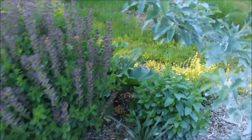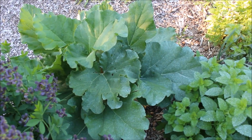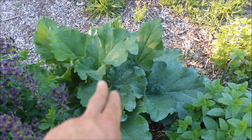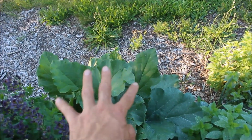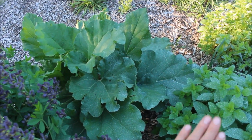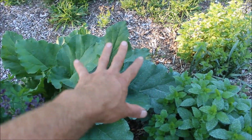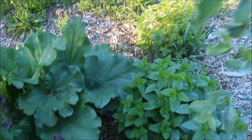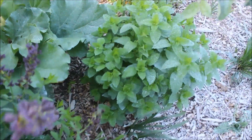And tucked right next to it, let me get on the other side, we have rhubarb, which is obviously edible. Its stalks can be edible, but in this system, if we don't pick it, what this does is help to shade the ground, thus conserving moisture, suppressing the grasses and weeds from coming in. And periodically, we could come in and chop and drop this, and all those big lush leaves would rot down right in the root zone of this tree.